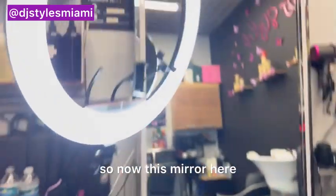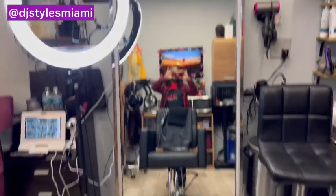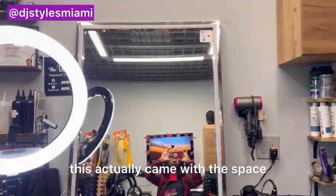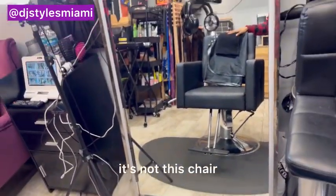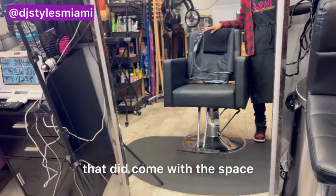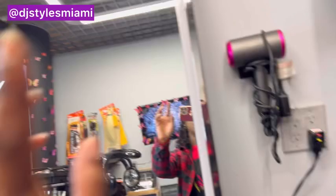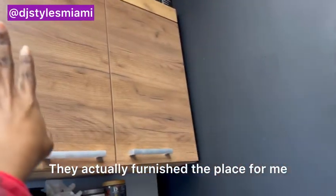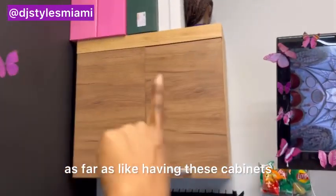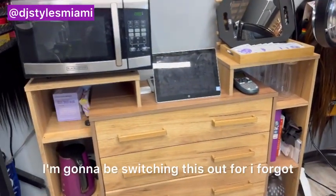So now this mirror here, I did not purchase that, okay? This actually came with the space. So I'll show you a few things that came with the space. There was a chair. It's not this chair, but there was a chair prior to this that did come with the space. The salon floor mat, I got that. But it came with this. They actually furnished the place for me, as far as having these cabinets and also this dresser. I'm going to be switching this out.